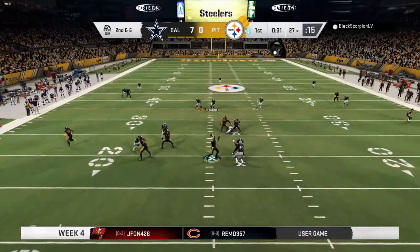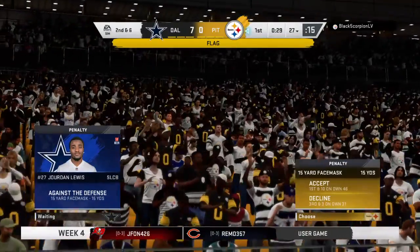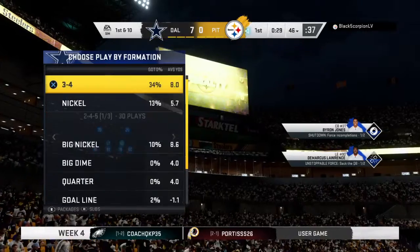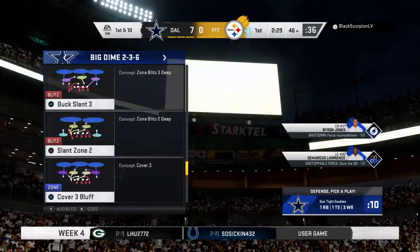Here's Roethlisberger. Open man is Switzer, complete. And he's going to be brought down by the face mask. Here come the flags. This is going to get him a 1st down. So they'll take the yardage and tack on 15 more for the face mask. Talk about a play that absolutely costs you in the end.